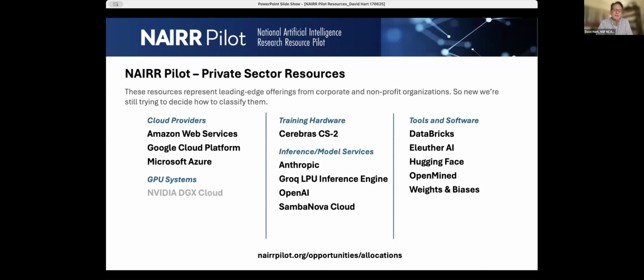And then a number of companies are making tools, software available, such as Databricks, Luther AI, Hugging Face, OpenMind, Weights and Biases. All of these are there. And I just, again, want to reemphasize, this is unique to the NAIRR pilot. I'm involved in several other programs, as Access Program, for example. You can't get these resources elsewhere for free, right? At no cost to you, I should say. The companies are contributing these to the pilot, and please do take advantage if these can support your projects.